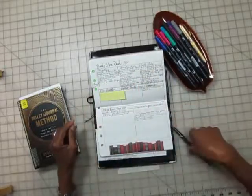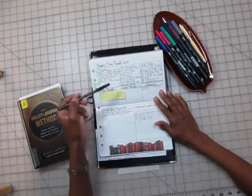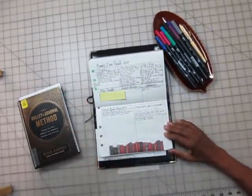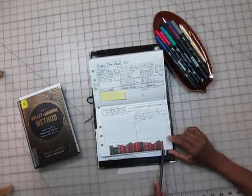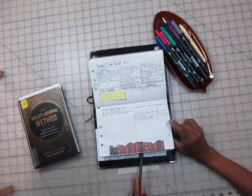Yay! And you can tell I'm getting more comfortable with it because I took a marker and wrote everything in. It's in ink. It's permanent. Yes. And then I actually decorated the page. Girl, you're starting to get the hang of this. This baby is starting to walk. Woo!